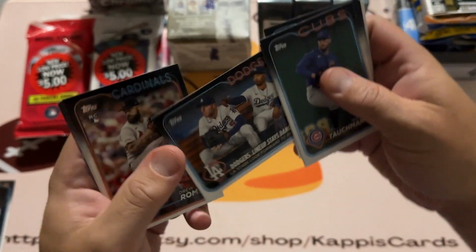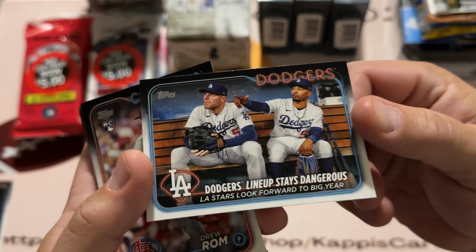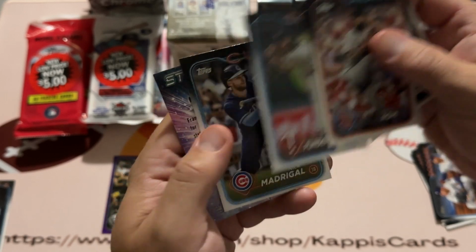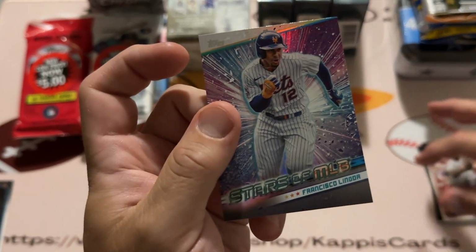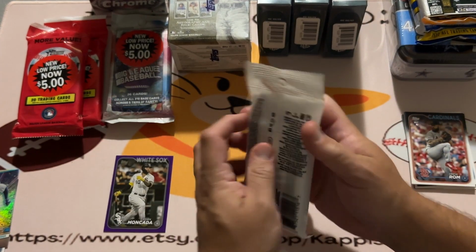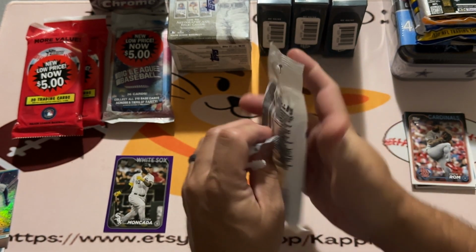The Dodgers lineup looks to stay dangerous. So Mookie and Freeman. You know, of course, they got their big addition in their lineup. Rom, Cabrera, Flaherty, Funderburk, Madrigal, and Lindor are the stars of the MLB. I'm pretty sure I have this already, but I am going to set it aside just because I forget, and I'm going to look and make sure. So let's go through the 23 pack here, and then we'll work our way back through the other stuff.